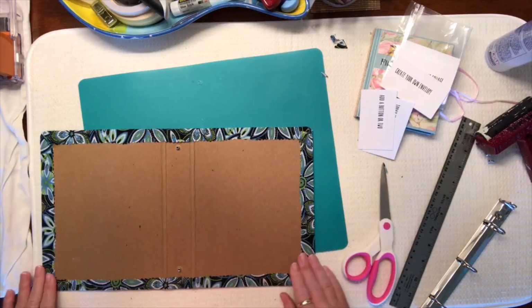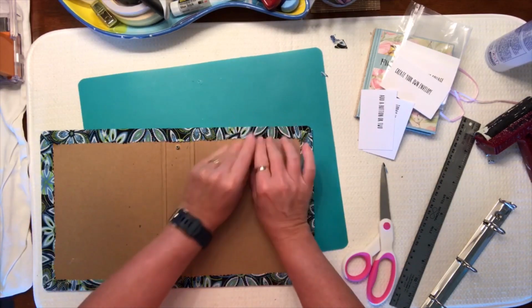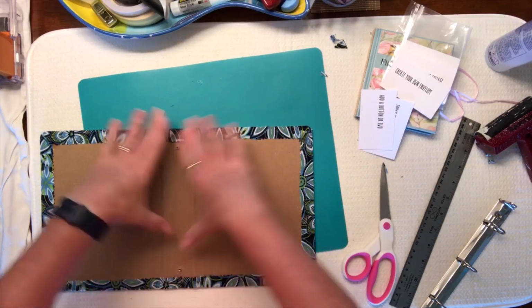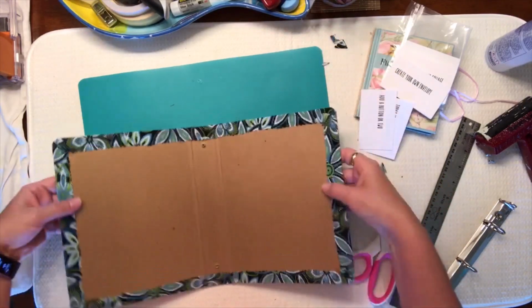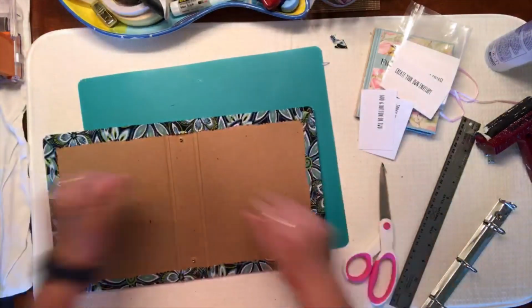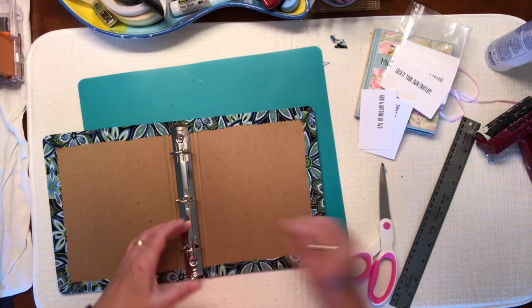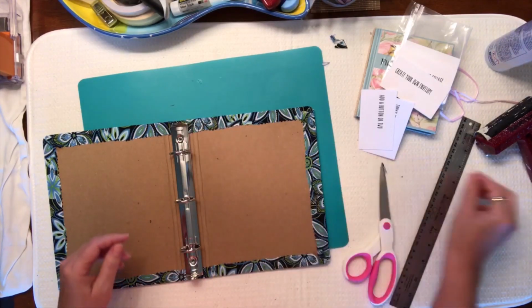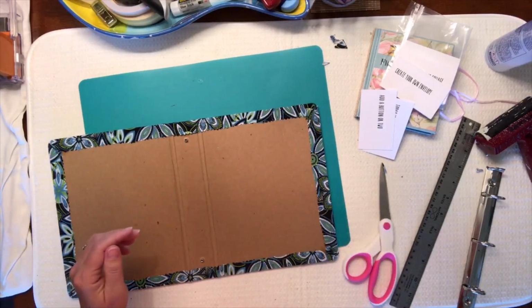So I'm going to let that dry thoroughly, make sure it's nice and tight. And you can go in and add some glue if you feel like you haven't got under some of these pieces. But again, I'm going to be adding something to the inside of this. So that is the cover, all done. And then I will put my insides in, and then we'll just set this back on those little things and screw the screws back in. But I'm going to do the inside cover next.